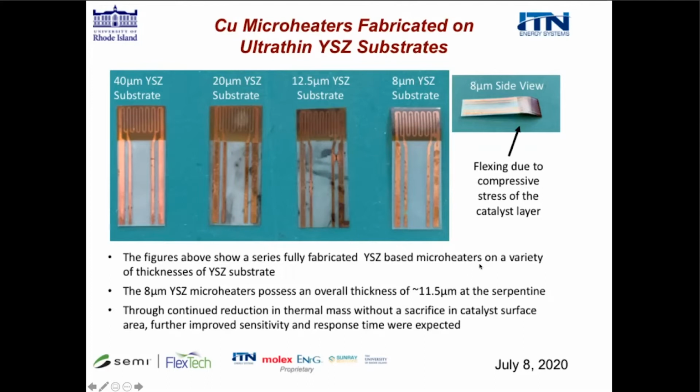And so there's a reduction in thermal mass without sacrificing catalyst surface area. That's why the MEMS approach did not work very well, because the surface area of the catalyst was compromised. When you make the footprint that small, you don't have the same catalyst surface area. And so this is a way to achieve that.